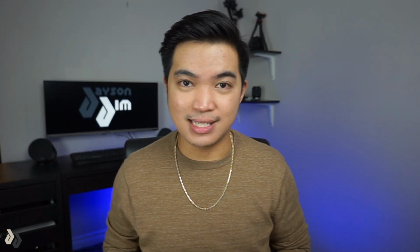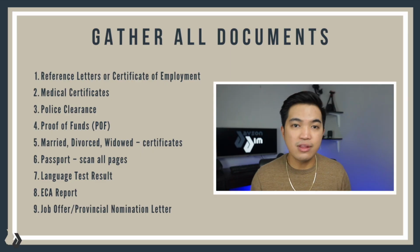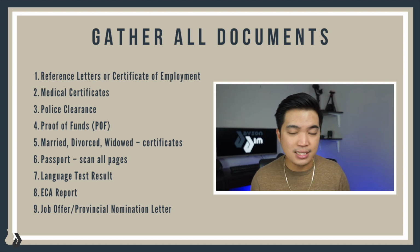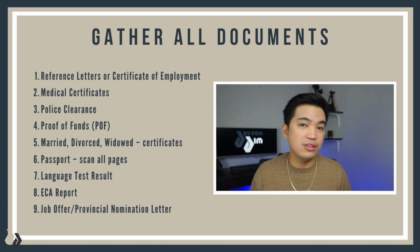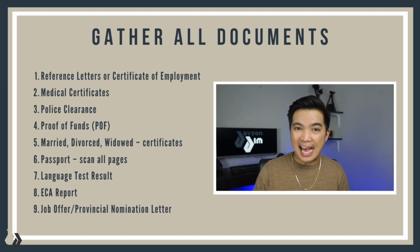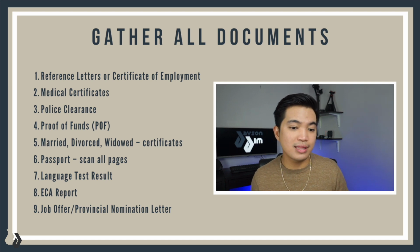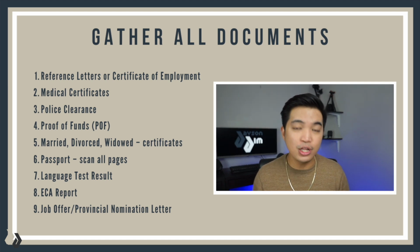Alright, so after entering the Express Entry pool, the next step is to gather all documents. You need to have all of your documents ready so that if you are invited, you are prepared in providing them. Some of the documents that you need are the reference letters or certificate of employment, medical certificates, police clearance, proof of funds, certificates if you are married, divorced, or widowed, your passport, in which you need to scan all of the pages, the language test result for English or French, the ECA report, and the job offer or the provincial nomination letter.